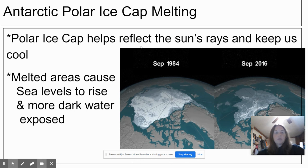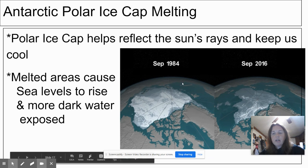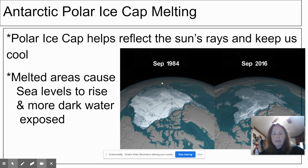The other thing we're observing, if you're talking about ice, is the polar ice cap at the Antarctic. These pictures here are pictures that NASA have kept track of. See, 1984 to 2016, so just 30 years, and there's been quite a difference in the size. We're almost half the size that it was back then.